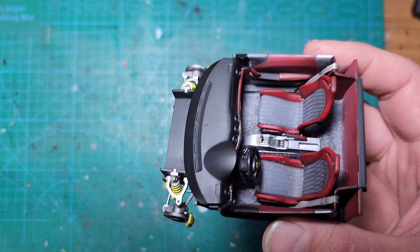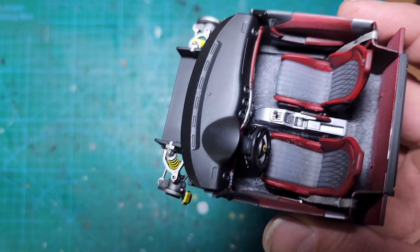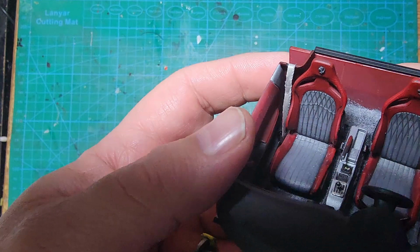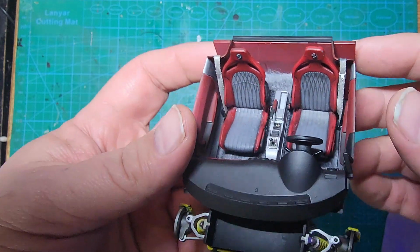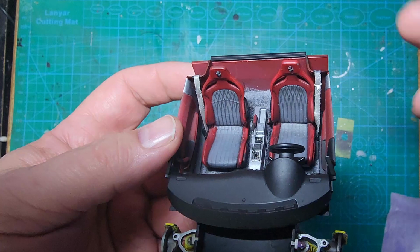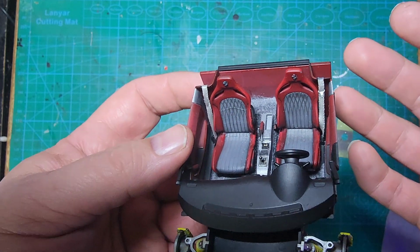Thank goodness I can just 3D print them, because I got my big old thumb in there and I broke off the gear shifter. But these are the silver seatbelts in there, and I think it still has that pop. They still stand out. They don't disappear like the black ones do.